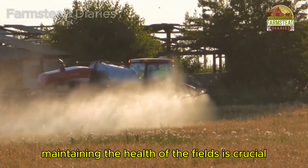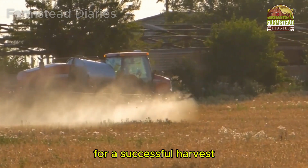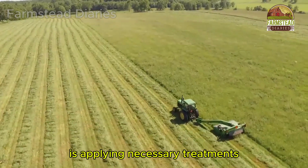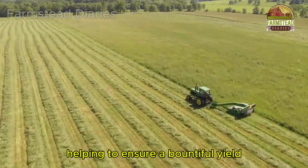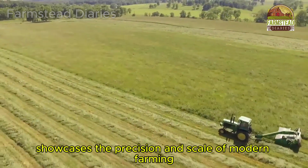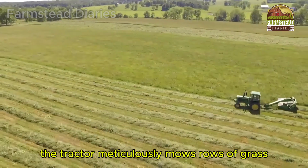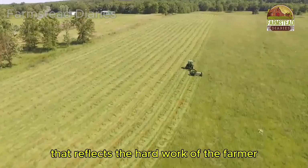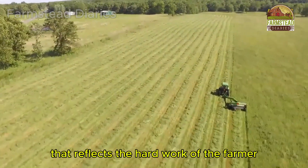Maintaining the health of the fields is crucial for a successful harvest. This tractor with its sprayer attachment is applying necessary treatments, helping to ensure a bountiful yield. This aerial view showcases the precision and scale of modern farming. The tractor meticulously mows rows of grass, creating a picturesque pattern that reflects the hard work of the farmer.